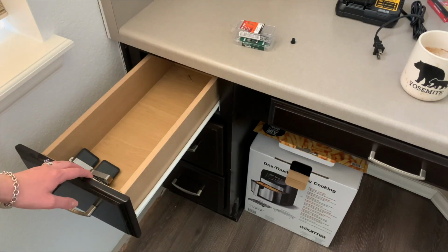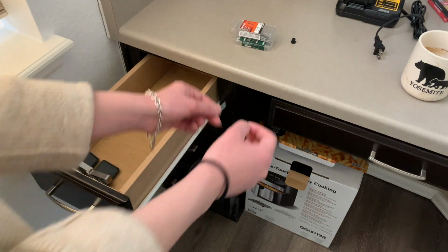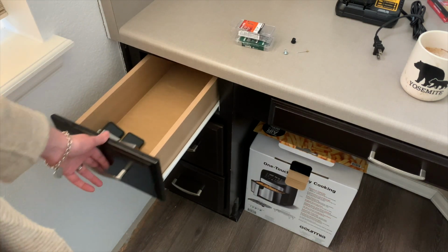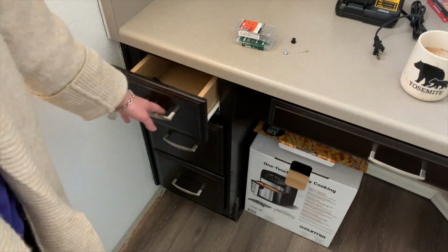More nails, both of which can go into the garage. And more screws, both of which can go into the garage. Like I said, a lot of this stuff is just from projects getting dumped here. So that's it for this drawer. A bunch of stuff I have to ask my husband about.